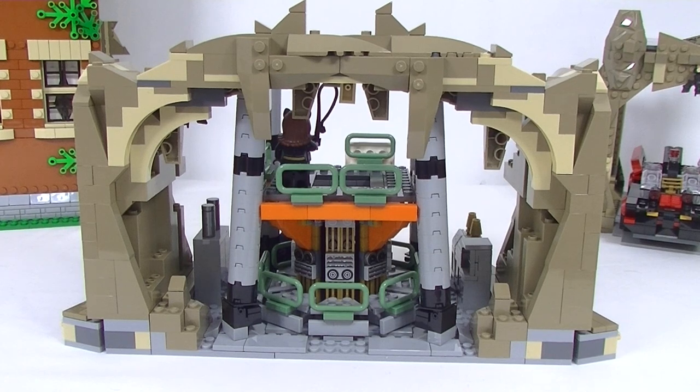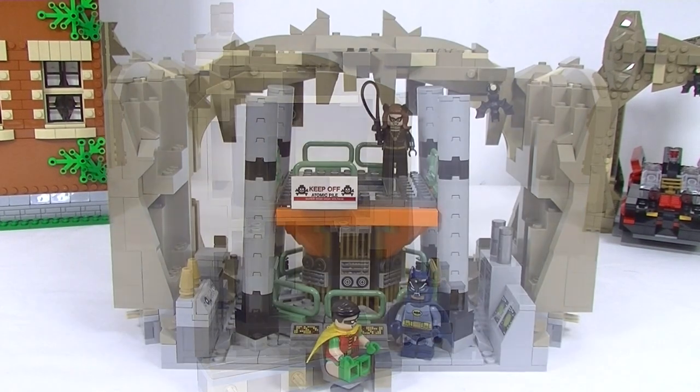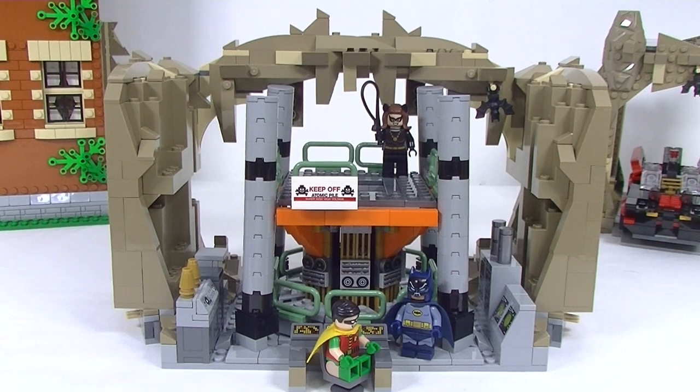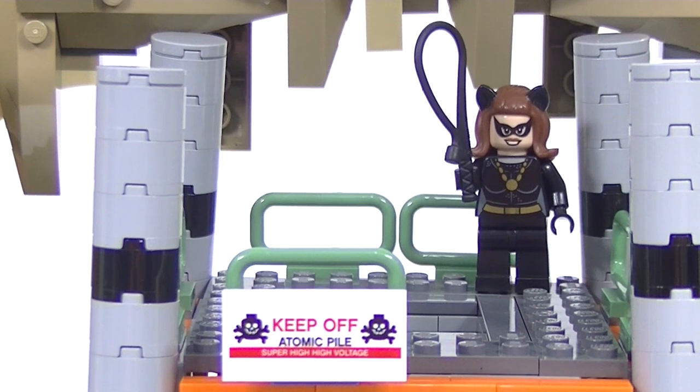Okay, on to the main section of the Batcave, and it does look really good, doesn't it? Let's swing it around and have a look from the front side, and just have a quick look at the side. It's all hollowed out from using the big ugly rock pieces. And here we are from the front, and it really does look good. I love this part of the build. Now, there's not a whole lot to say about it, to be honest. Let's just go in and have a closer look at some of the detail. So we just have more of the jagged rock look to it, which is really cool.